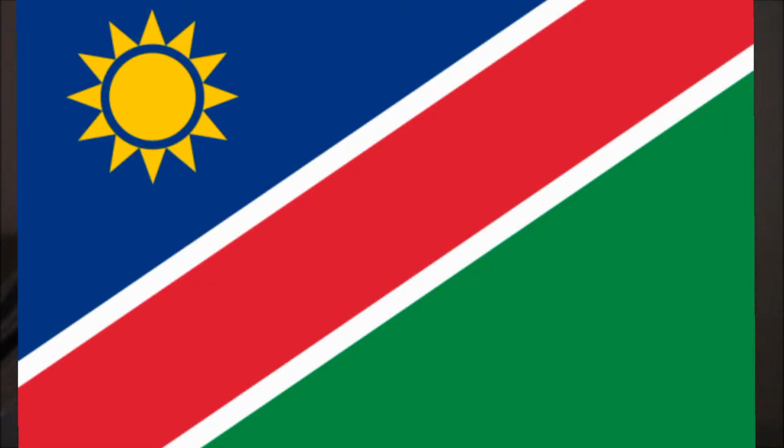So yeah, Namibia's flag colors are as following. The red color represents Namibia's first and most important resources, its people. It refers to their heroism and their determination to build a future of equal opportunity for all.